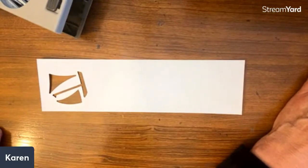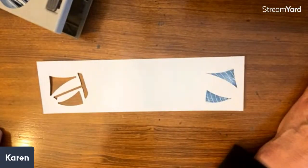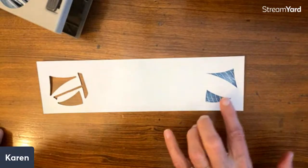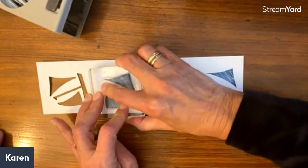We'll see how close I come. If I don't come very close, you're going to know that I tried and you could do better, but the idea is right. But isn't that, it looks kind of old and worn, like a sail. I think that is really cool too. So let's do 3 of these and then I'm going to let you punch them out.